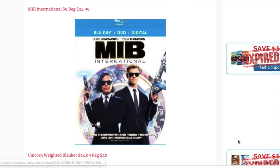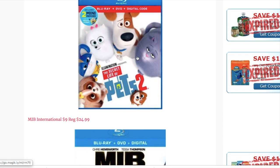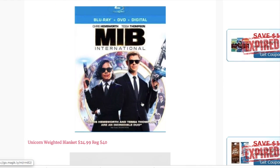And then the second movie that's on sale for $9 is the Men in Black International. So you could buy two of these and then get one of them for free. You can get three Secret Life of Pets videos if you wanted to. You could get three of them for $18, so it makes them $6 each. So this is a really good pairing, especially with that buy two get one free.